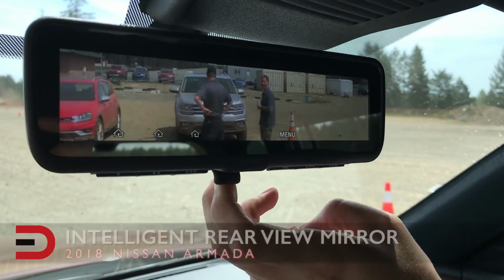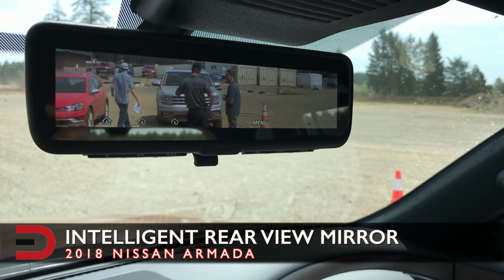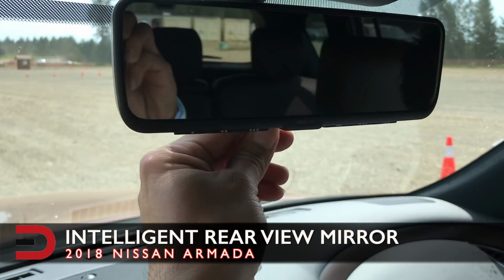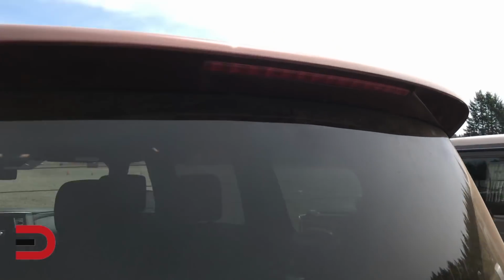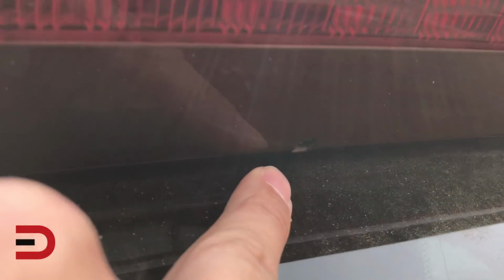We're at Mudfest today, and this is the intelligent rearview mirror, new for the first time on the Armada Platinum and Platinum Reserve levels of trim, and we're very excited because it uses a high-resolution camera mounted on the rear of the vehicle to project a clear image onto the LCD monitor that's built into the standard rearview mirror.